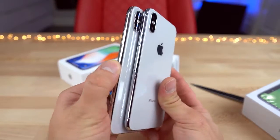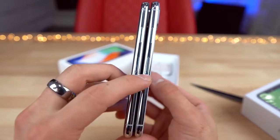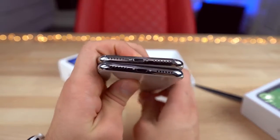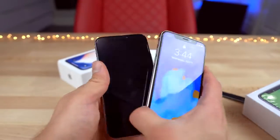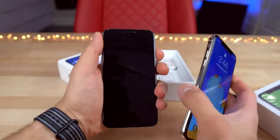On the side, we have the same button placement. Oh, what is this? SIM card tray is a different shade of silver than the actual body. Huh, it's kind of off. On the bottom, we have our ports. The fake one doesn't have the trim inside. So as for the actual body, it looks good. Very, very similar. Let's power it on and check that screen out.